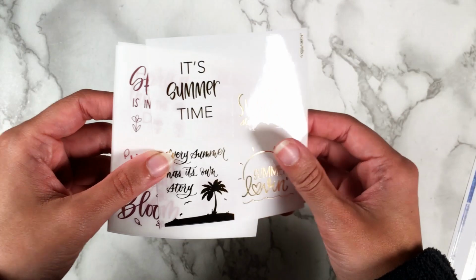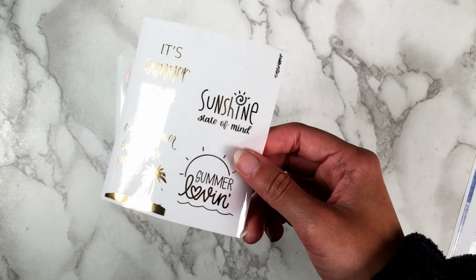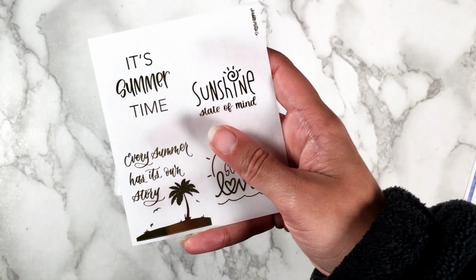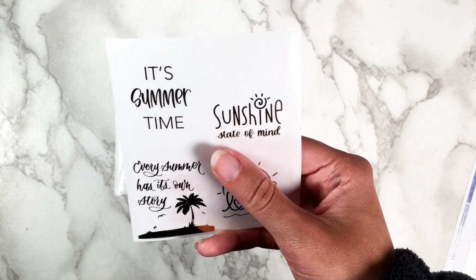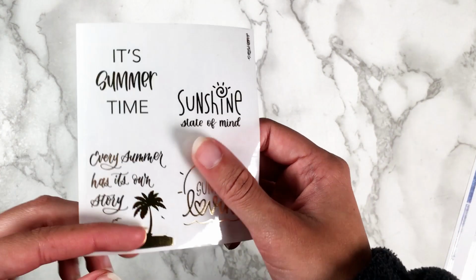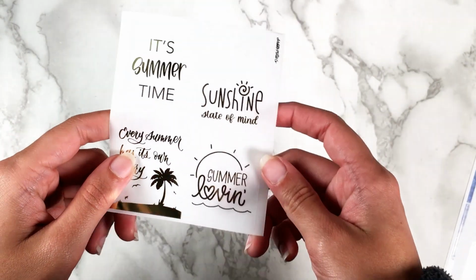But I did tell myself to just pick one summer one because there were like 4, and I don't really like summer that well. I don't like summer in general, and I don't have that many summer kits because I don't really like those that much either. So far none have grabbed me for this year. So I told myself just to get one, just to have. And of course it's in gold, because if I have a summer kit, I'm probably gonna use gold foil with it. So I just picked the one I liked.